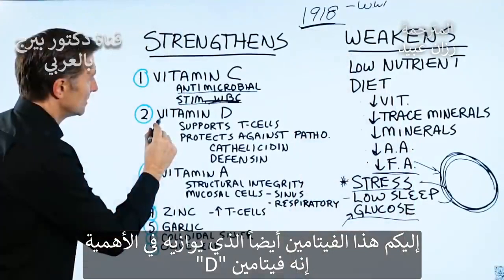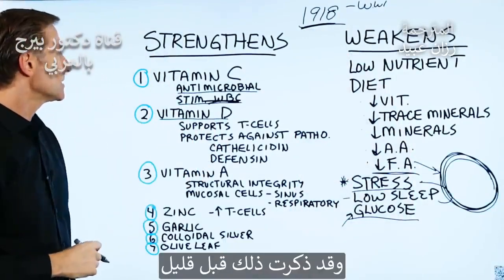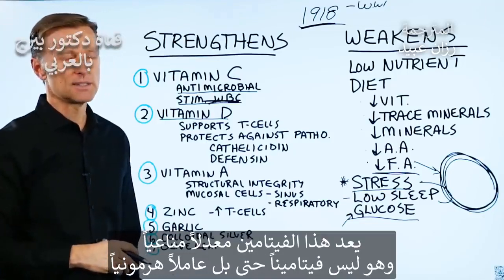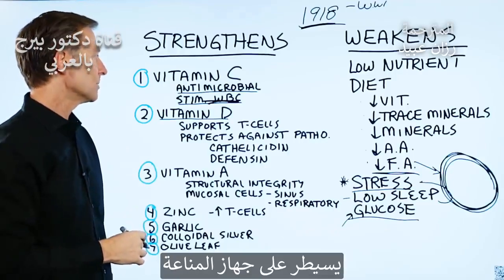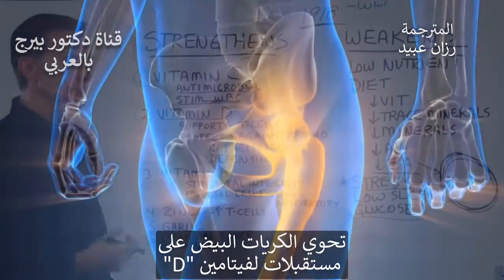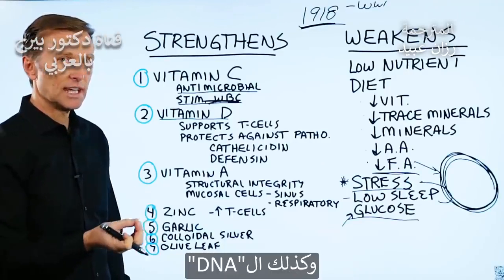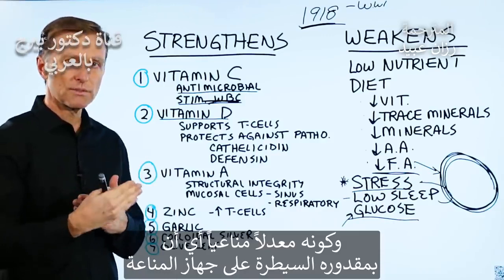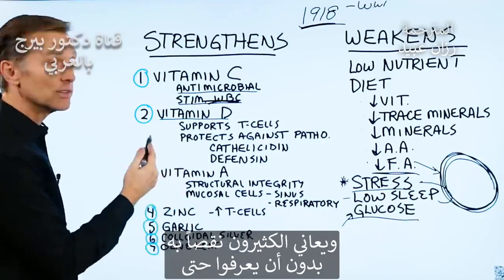Now, next one that's equally as important, vitamin D. I talked about that in the slide right before this. Vitamin D is an immune modulator. It's not really even a vitamin. It's a hormone factor that actually controls your immune system. So it has a function that goes way beyond just making bone. There's vitamin D receptors in all of your white blood cells and in your DNA. And when I say modulate the immune system, I mean it has a controlling factor over your immune system. And many people are deficient in vitamin D and they don't even know it.